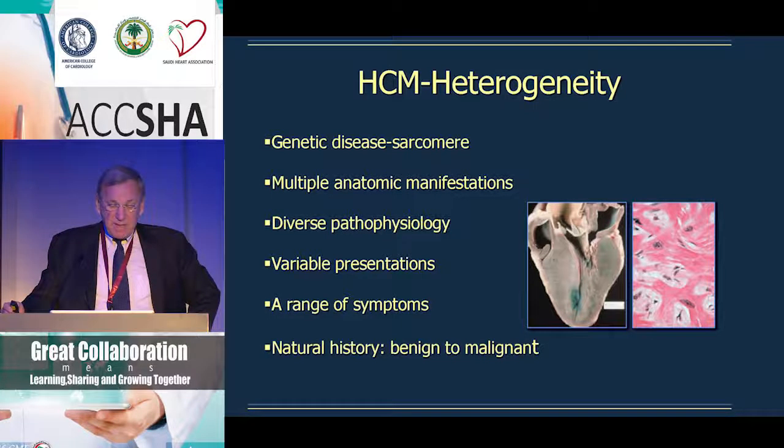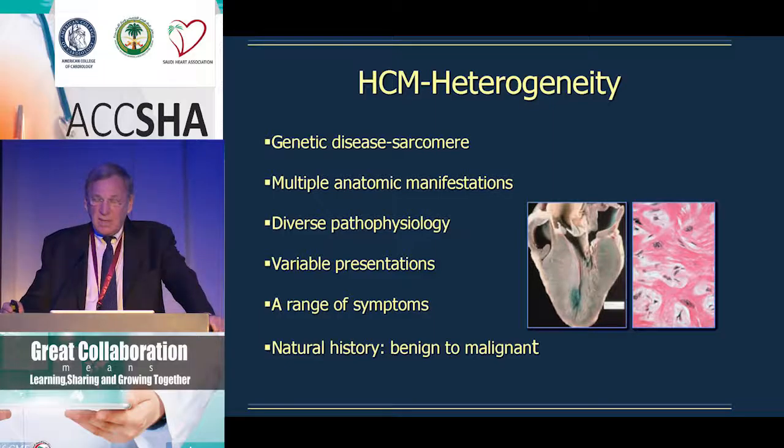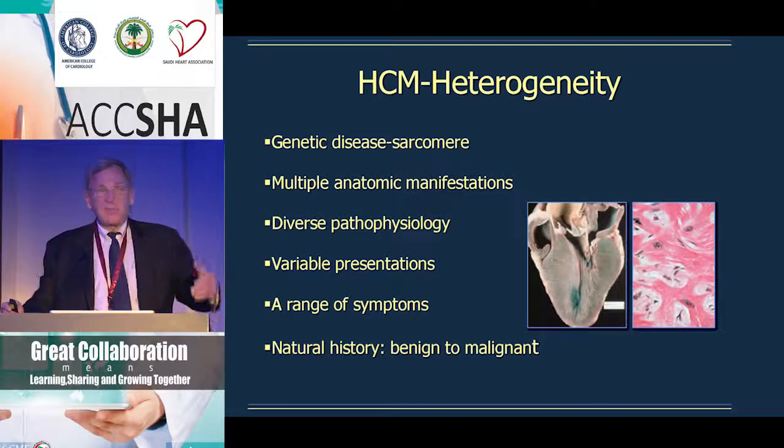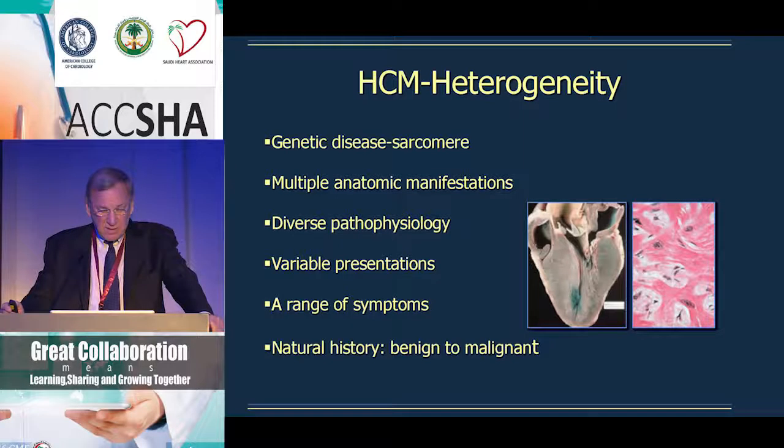There's many anatomic manifestations of it. Beyond just the septal thickening, you can have thickening at the apex, you can have thickening of the free wall, and increasingly with imaging modalities such as MRI, it's apparent that this is not limited to the basal septal thickness. There's a very diverse pathophysiological and variable presentations all the way from sudden death in young individuals who previously had been undiagnosed to progression over many decades to a dilated myopathic process with systolic heart failure.